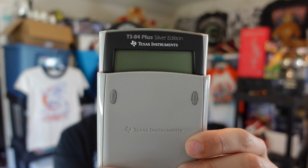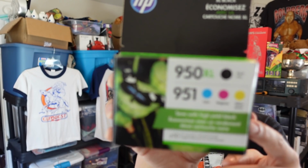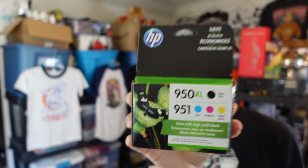Anyways, the first sale that I went to, I actually ended up scoring a little TI 84 Plus Silver Edition calculator. These things sell very well. I pick them up anytime I see them because they go for right around 50 bucks and I only paid 2. And next was also a bread and butter item. I got a set of HP ink. This is the 950 XL and 951 combo pack.